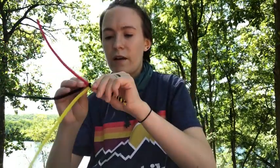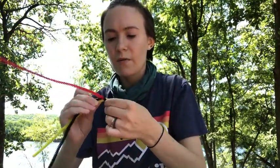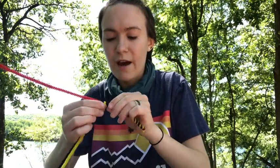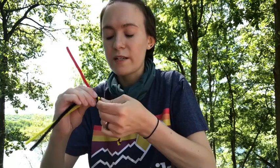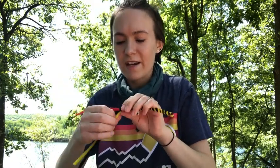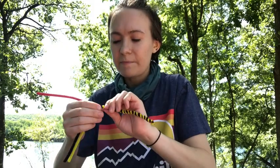Okay, and just gonna keep going. You'll notice that these two are starting to be shorter than the red. That is okay. In the end, the red is going to be our tongue. So it is absolutely fine that they're getting short. We actually want that. We want the red to be sticking out more at the end so that we have a tongue. That's why the red is there. So we are twisting it.